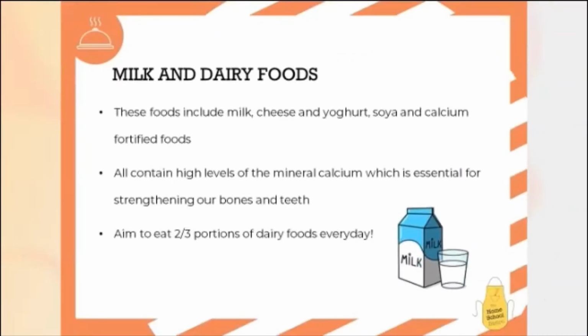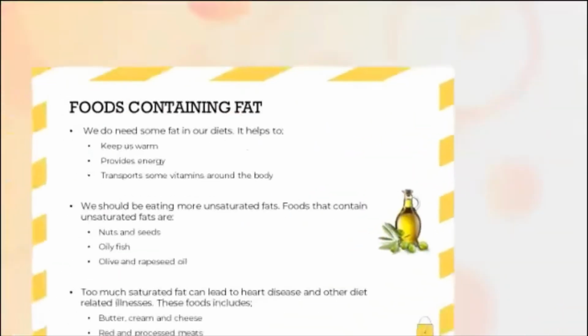Milk and dairy foods are the 4th section of the Eat Well plate and the Eat Well guide. These foods are things like milk, cheese, and yogurt, and every day you need to be aiming to eat or drink 2 to 3 portions of these foods. The reason for this is because they are packed with calcium, and calcium is needed to help strengthen your bones and your teeth, and we need that calcium throughout life. Even as an adult, your bones continue to grow and they need to be strengthened. So it's important that we eat these foods throughout life.